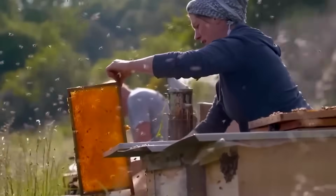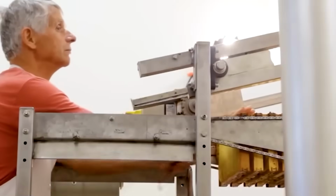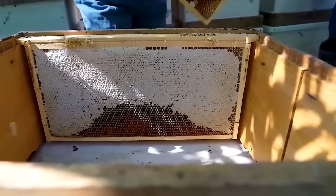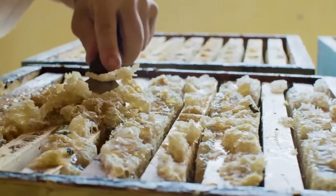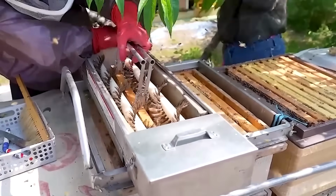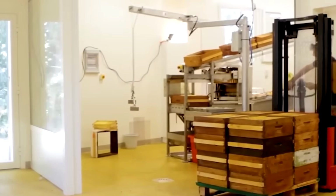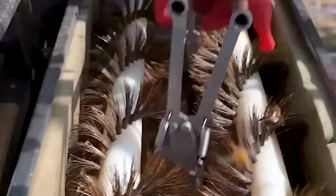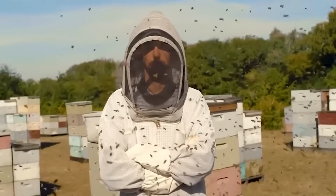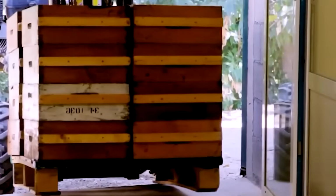Harvesting this treasure demands careful preparation. Enter the beekeeper, clad in protective gear and armed with tools like a hive tool and a gentle bee brush. Smoke calms the bees, ensuring an efficient and respectful harvest. The hive frames are separated, brushed free of bees, and transferred into neatly arranged boxes. The hive tool is vital for separating the frames, while a gentle bee brush is used to handle the bees without harming them. Each hive is carefully examined, with the honey-filled frames separated and skillfully transferred to neatly arranged boxes.